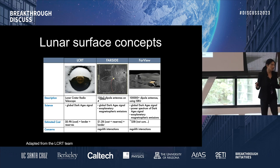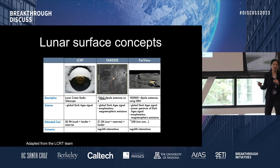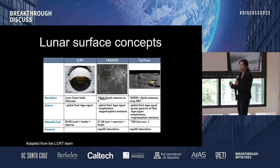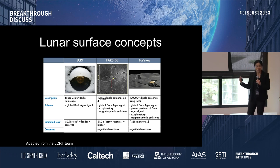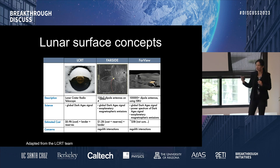But there are also more ambitious concepts going forward, such as the one called FarView. This will have on the order of 100,000 dipoles in an array, and it will be doing in situ resource utilization. Basically, it will build the array on the moon itself, using the moon regolith to produce the material. This is currently under study. This might allow us to start to think about measuring the fluctuations of 21 centimeter that will encode a lot more information about the cosmology of interest. But these are all still pretty ambitious and future concepts, but they are nonetheless very exciting.